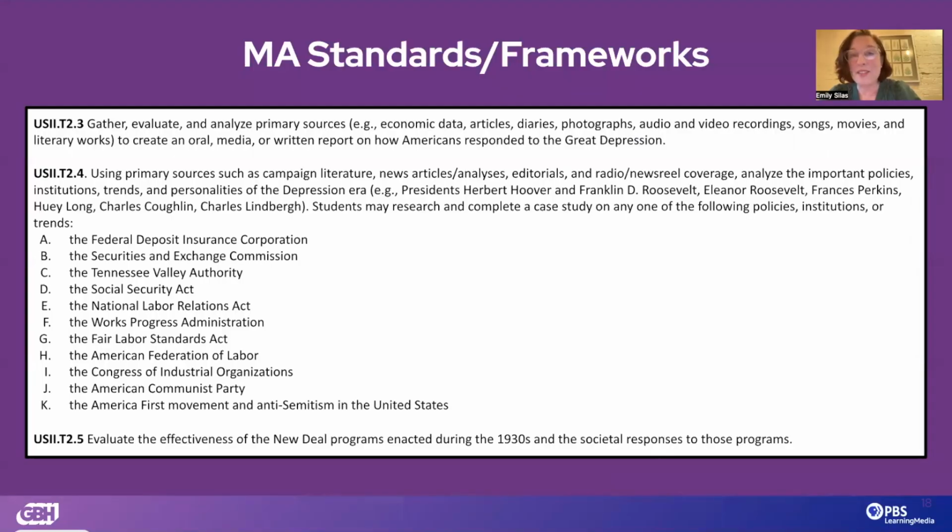In the Massachusetts history standards, we have this whole laundry list of New Deal programs we're expected to teach. One of the things I love about teaching, and I think many teachers love, is just the creative challenge. How am I going to bring this content to my students while also giving them lots of opportunities to practice English in the four domains and work my way through this list? I think what Valerie and I have figured out gives us an opportunity to hit most of these standards.